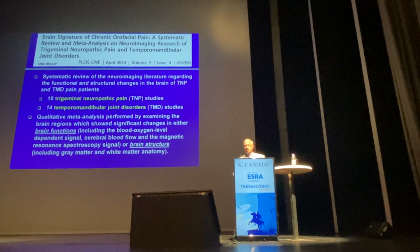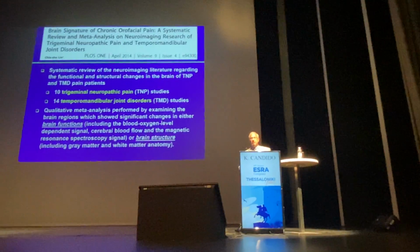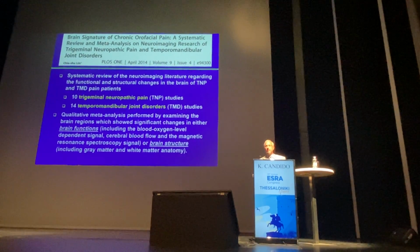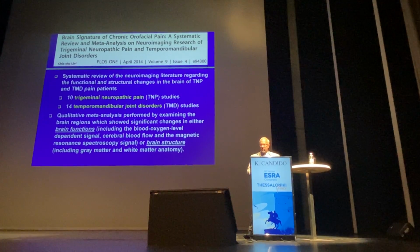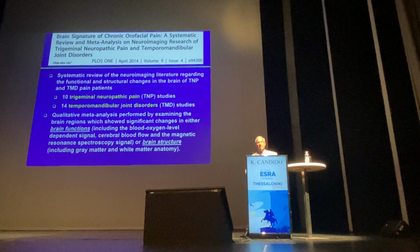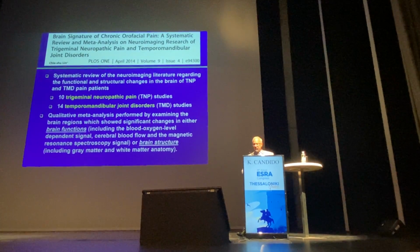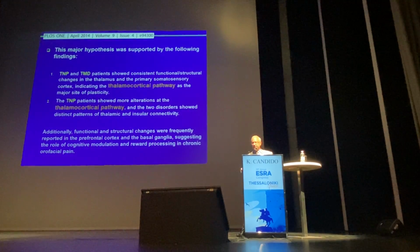Here's a systematic review of the neuroimaging literature regarding two different neuropathic pain conditions, temporomandibular joint dysfunction pain as well as trigeminal neuropathic pain, to determine the utility of using imaging studies. Tomorrow I'm going to be discussing blood oxygen level dependent signals, or BOLD, when I talk about what's new on the brain. But right now, this was a qualitative meta-analysis performed by examining both brain function as well as brain structure. And what did they find?